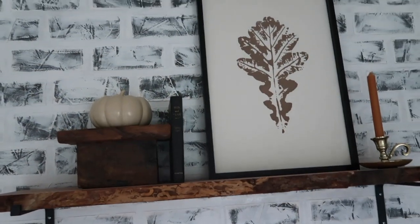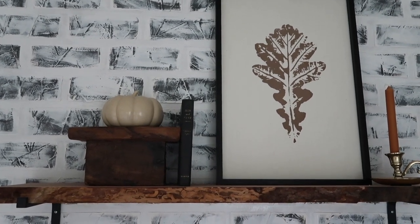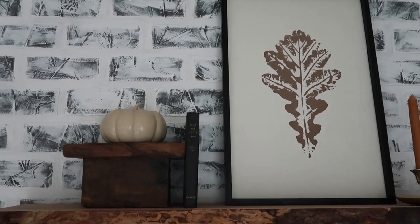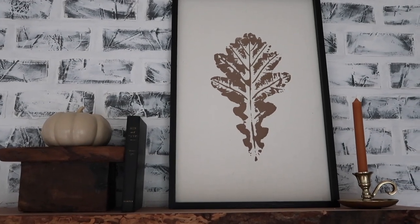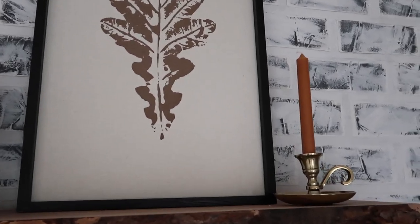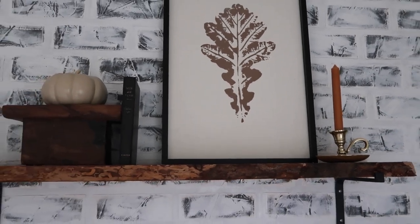Up here on this shelf, I have this wooden stand that came from Amazon and another little ceramic pumpkin that is from Target. I have a vintage book next to it, and then this little print came from Joann's last year, but they do have it again this year. And then this little candle holder is from Amazon, and I just have like a burnt orange colored candle in there.